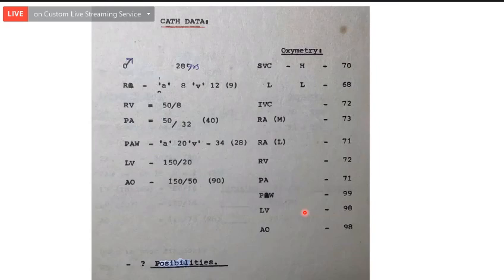First oximetry data we'll see, sir. Okay. In aorta, sir, the saturation is 98%. So there is no cyanosis, sir. Okay.